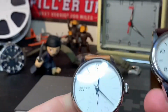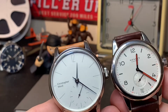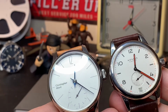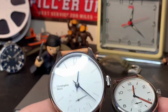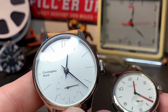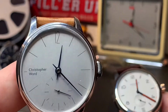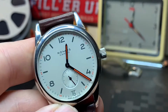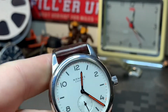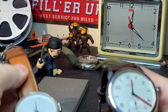Now, as far as price goes, they're both similarly priced when they're new. I did pick these up used. This one I picked up, I got a really good deal. I picked that up for about $725 Canadian. And this one I picked up for about $1,300 Canadian. And so this was a fair chunk more than the Christopher Ward was.